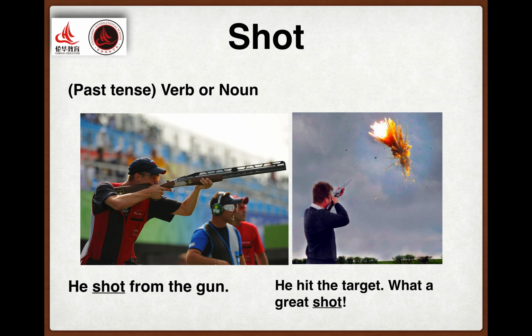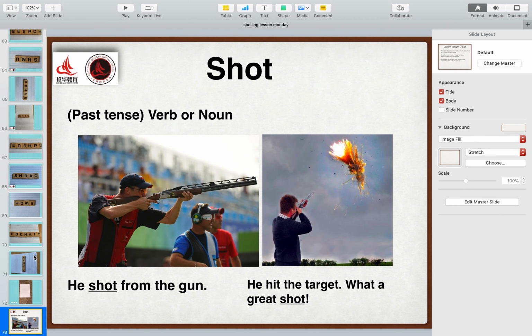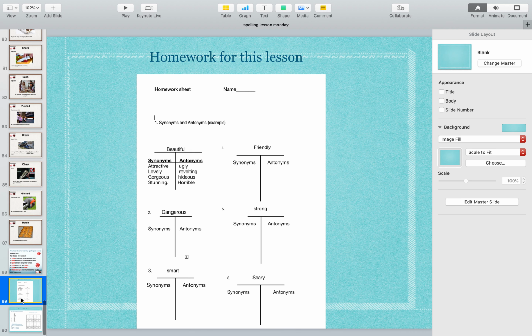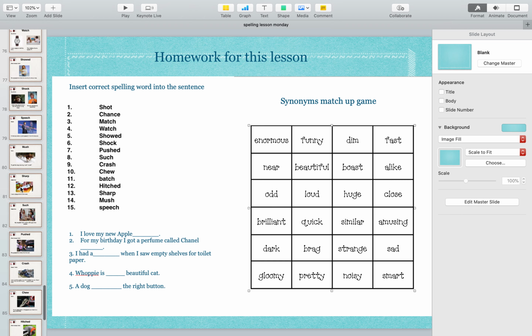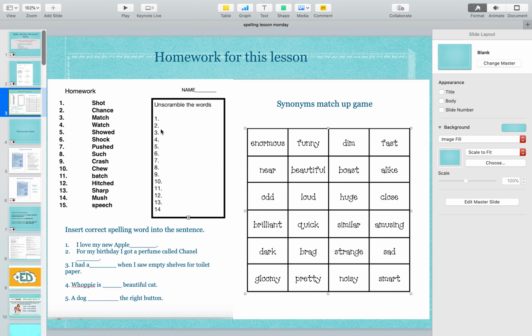Now, this is the time for us to say goodbye and just quickly look at the homework sheet. So hopefully you all completed this one. You needed to watch the lesson to do this. And now this one we did during the lesson. And hopefully you did everything during this lesson.